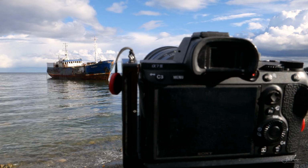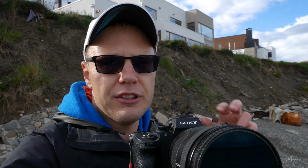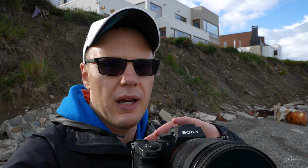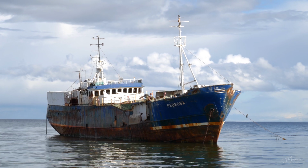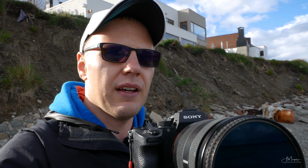Normally you don't want to shoot at f22 because of the diffraction, but I'm actually doing 2 frames, one at f22, the other just a normal f9 exposure for the vessel and the sky. And so what I'm going to do is just combine the two later in post, taking the smooth water out of the longer exposure and the rest from the shorter one. And yeah, pretty cool spot, a little tricky to get to, but definitely worth it.